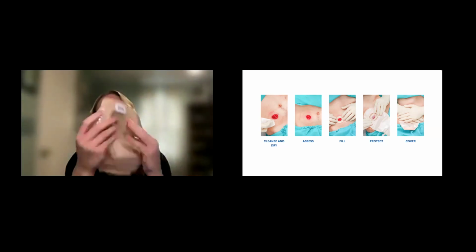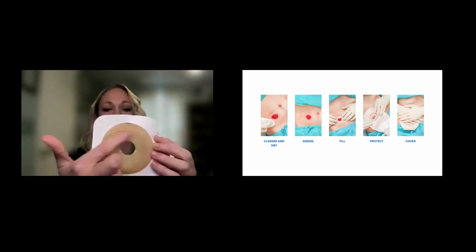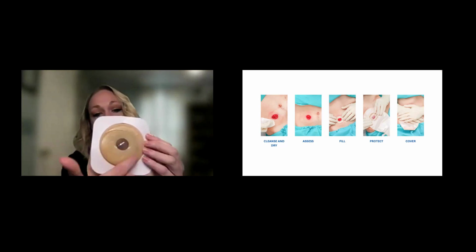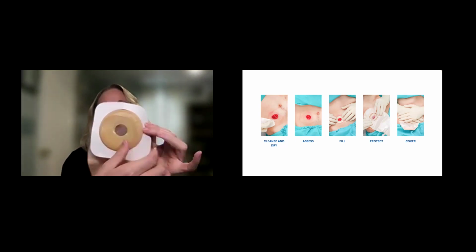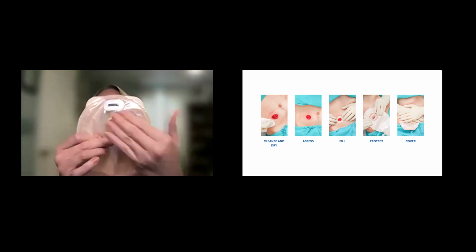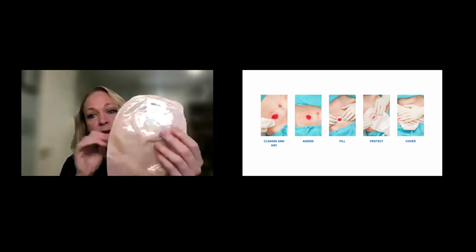So I'm going to take this off the patient. I'm going to look at the old system. I'm going to look at this hydrocolloid and see if I have any swelling, or if you can notice which area the leaks have been going. And when you flip it around and look at your patient, I can tell on this area of the stoma, that's where they've been having an issue.